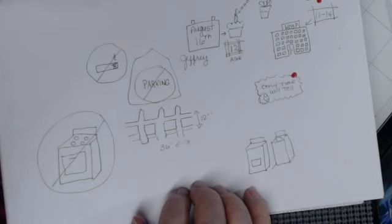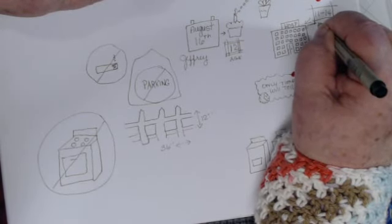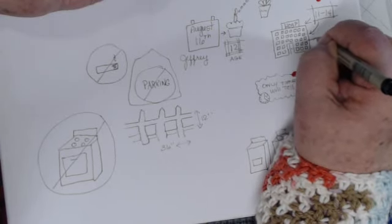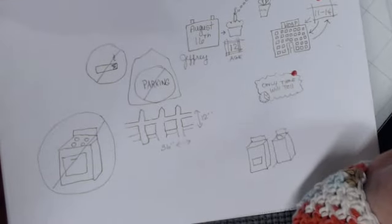Let's see. Yes. So, like, yes, he went into the hospital on the 11th. He went out of the hospital on the 14th. So, see, I'll put my little arrows like that.